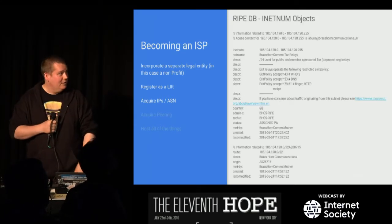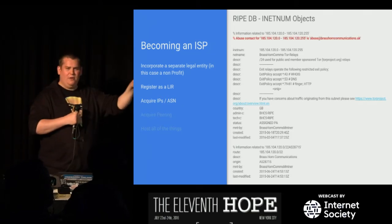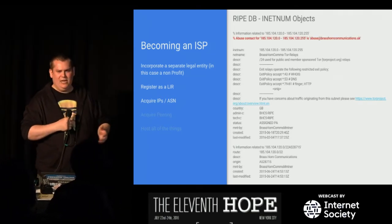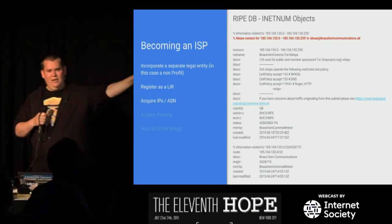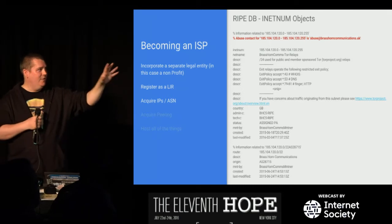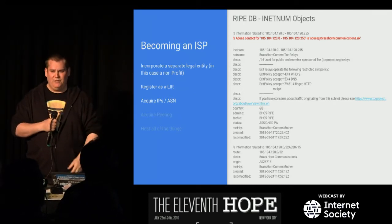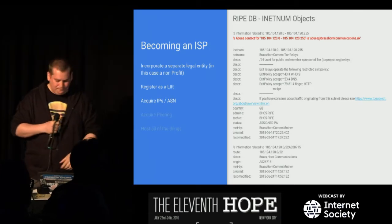So let's have a quick look at an inetnum object. RIPE have decreed that if you have IPs on the internet, you now must publish an abuse address. You must have some way of people getting in touch with you and telling you if there's something wrong on your network. So the first thing you notice, you'll have to make sure that you publish an abuse address on email and be responsive to any requests you get. And we'll go into that in a little bit.